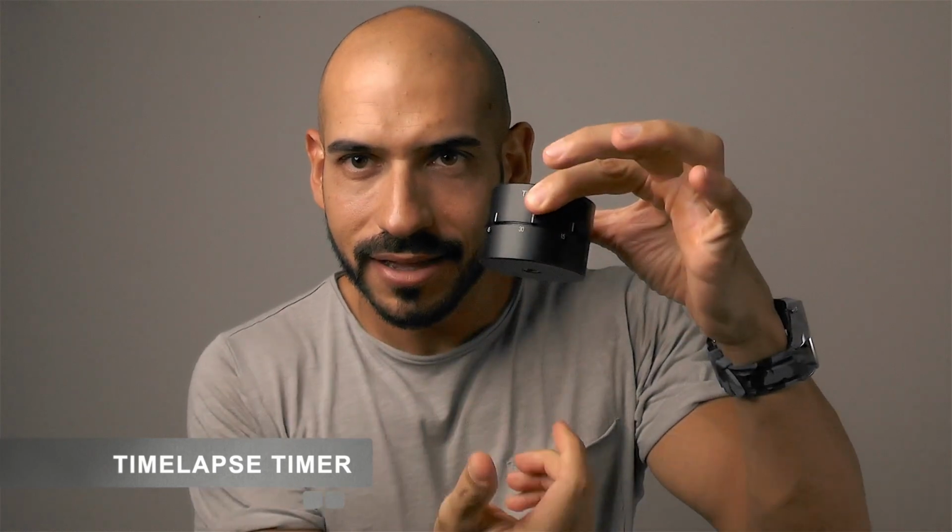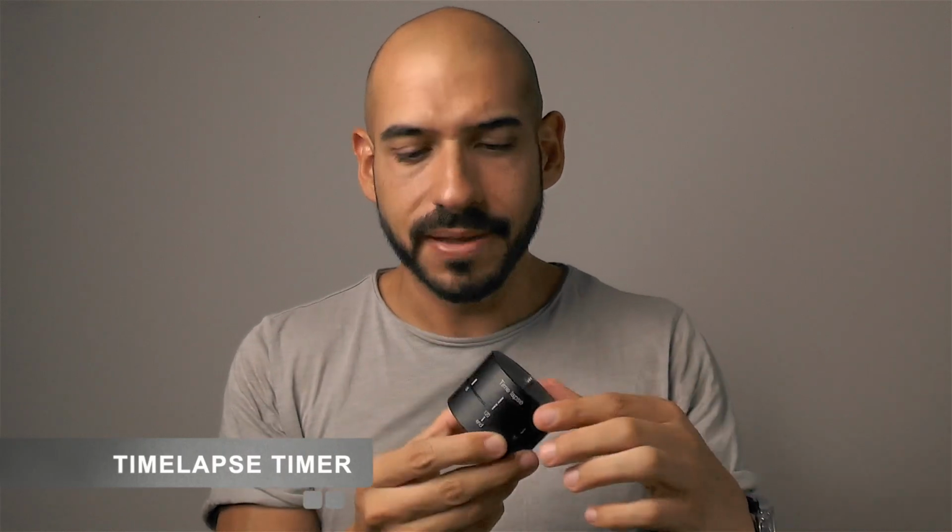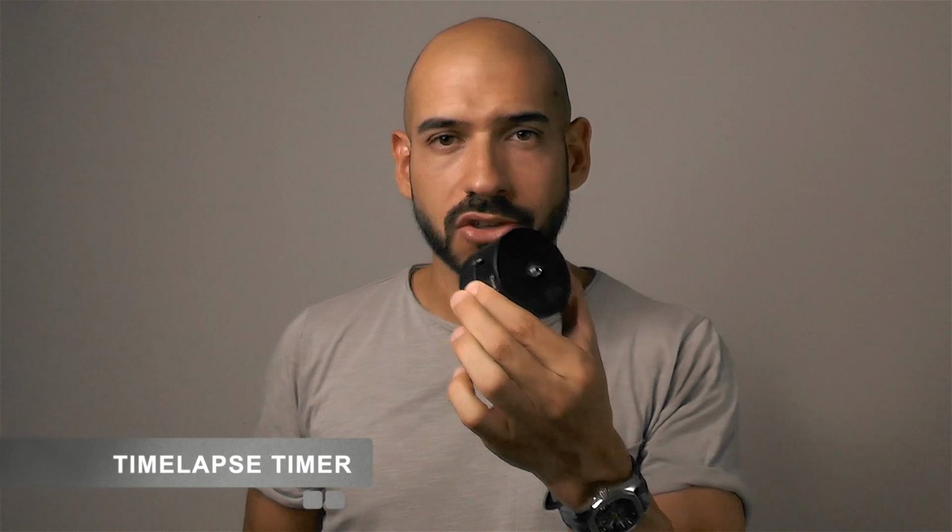Travel photography tool good to have number 4 is a Timelapse Timer. It's basically like those kitchen timers for eggs. It completely spins in 2 hours, and the egg is ready. And why is it amazing? It's amazing because on top of this you can mount a tripod head, or you can put it on a small tabletop tripod like this one.